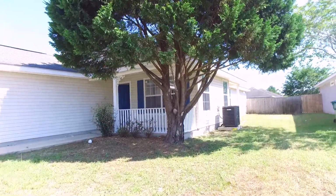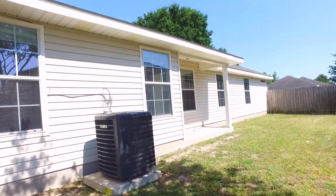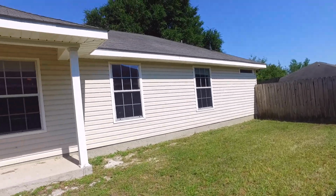This is vinyl sided, no brick. Three bedroom, two bath. It's a little under 1,400 square feet. Now the HVAC is almost brand new. I mean, that's one of the nicest benefits of the house, you're gonna get a brand new AC system.